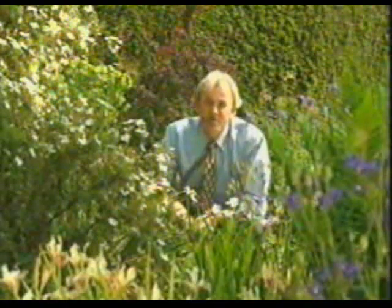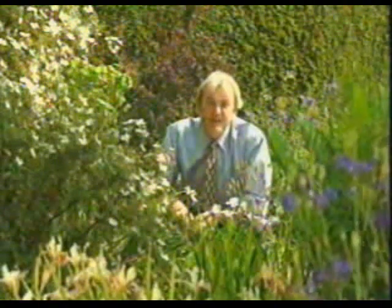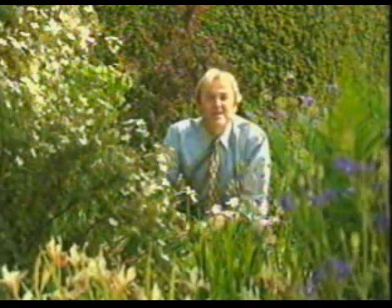Gardening has become one of the most popular British hobbies. If you're good at making things grow, then you're said to have green fingers.